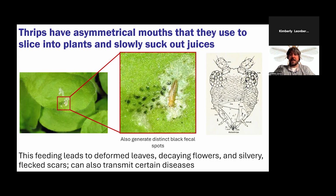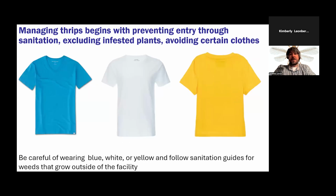Thrips are distinct in that it looks like somebody has dipped a toothbrush in motor oil and then flipped that onto the plant. You'll see all these little black dots near the damage that we're talking about. They're also very talented at picking up certain diseases and spreading them via the method that they feed on the plant. They can be managed through a variety of things.